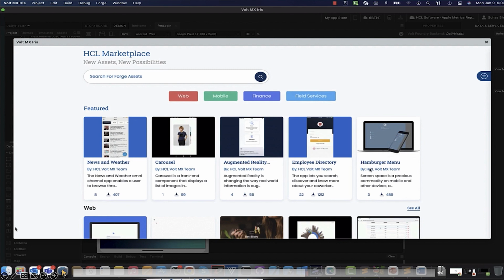So here we are seeing the marketplace components. The marketplace effectively, as we said earlier, has a lot of sample applications and components to help kickstart application development. You can see that I can preview some of them.